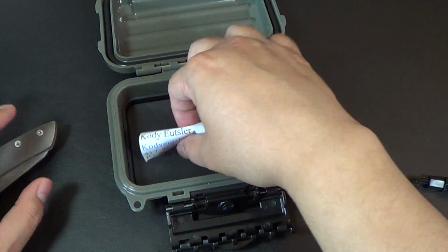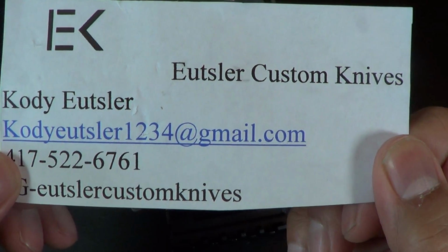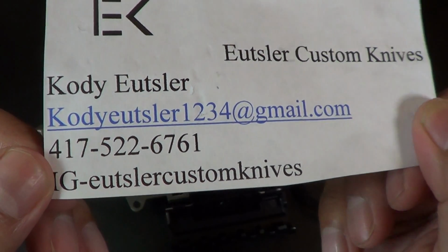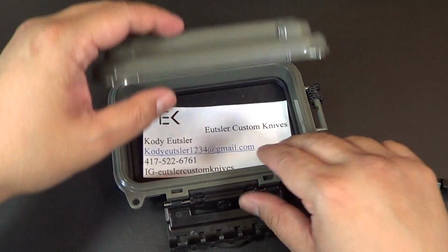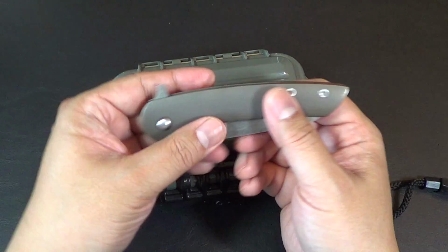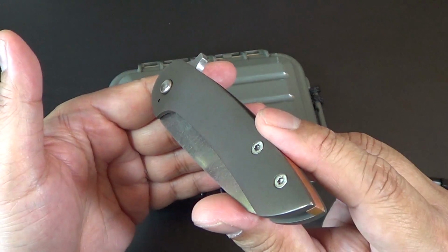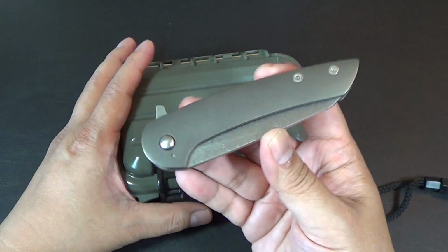Anyways, so the young man's name is Kody Eutsler. Eutsler Custom Knives. This is his information, and that's his contact number. This is his IG page over here, Instagram, Eutsler Custom Knives. Again, he's very new. He's 18 years old, and he's a new knife maker. He's from Missouri. I spoke to him the other day. This is his goal. He wants to be a knife maker. He is enrolling in college, but this is his passion.